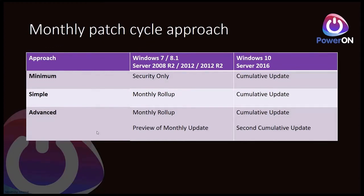So failing the minimum approach, the simplest thing you can do, looking at all the software update package options, the easiest deployment approach every Patch Tuesday is for Windows 7, 8.1, Server 2008, and 2012, deploy the monthly cumulative update. So that's going to save you a lot of heartache. And also for Windows 10 devices, deploy the cumulative updates.